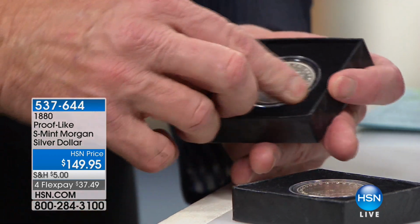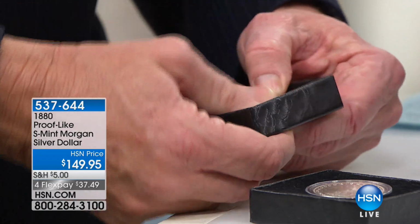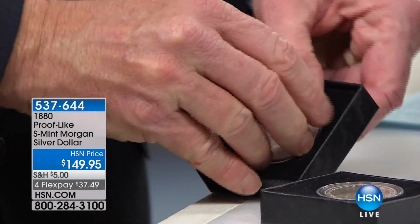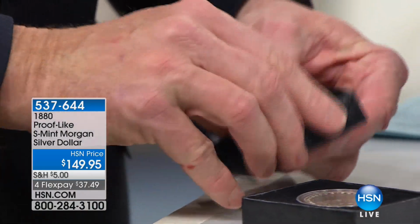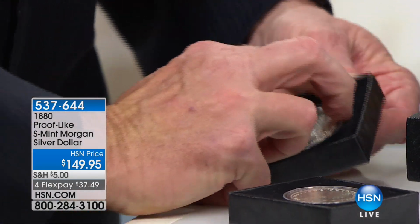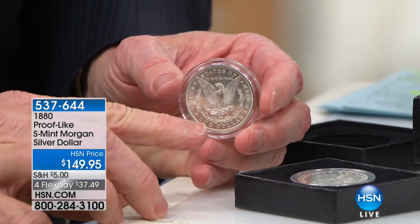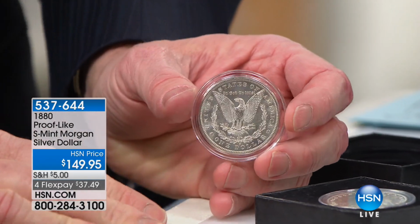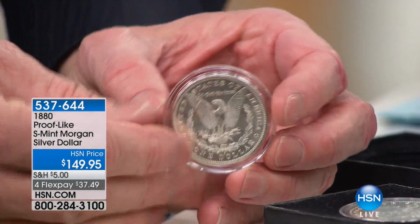And as you can see, look at this coin. It is absolutely, positively amazing that a coin of this age, okay, I got to get it out of this holder here. A coin of this age is going to have the ability to be able to get in this, and look at the condition of this. I know it looks like it was made yesterday. It's crazy, yeah. This was made in San Francisco in 1880.